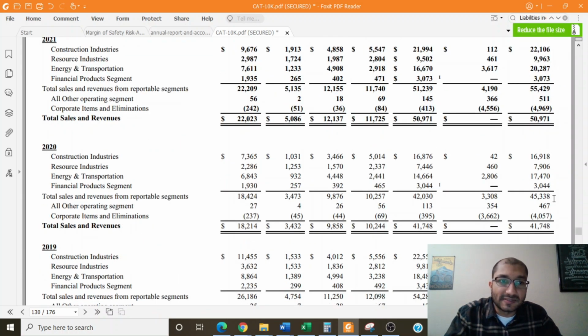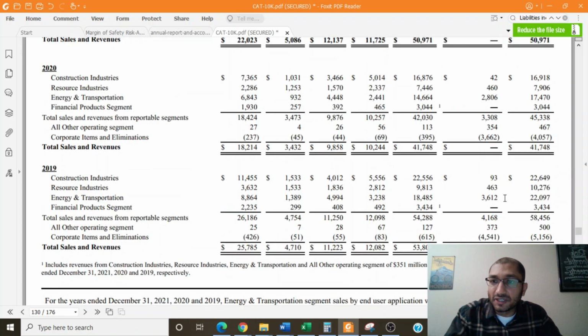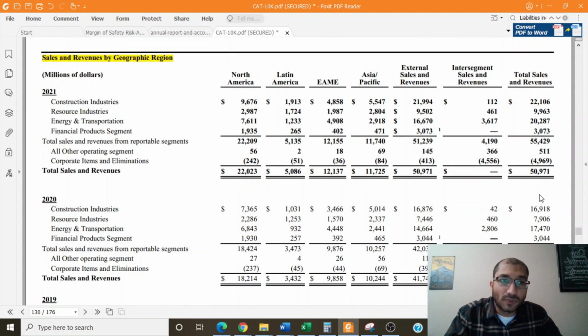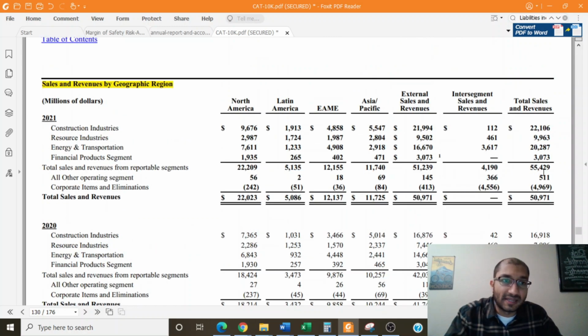Caterpillar saw a decline in its sales in the year 2020. This was primarily due to the pandemic, where its sales all across the board saw a decline. In the year 2019, the company had sales of about $58 billion. And when we compare that to the company's 2021 sales numbers, we can see that Caterpillar, for the most part, has its sales recovered to the pre-pandemic levels.